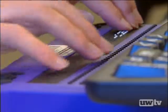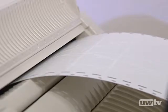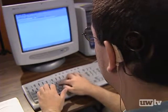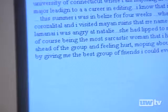Other adaptations include Braille displays and Braille printouts. People with speech or hearing impairments can use their computers to communicate with friends, teachers, or co-workers. I really like using the internet because it's easier to communicate with people rather than using the telephone. I can read it instead of listening, and it's easier for me to read it than to hear.